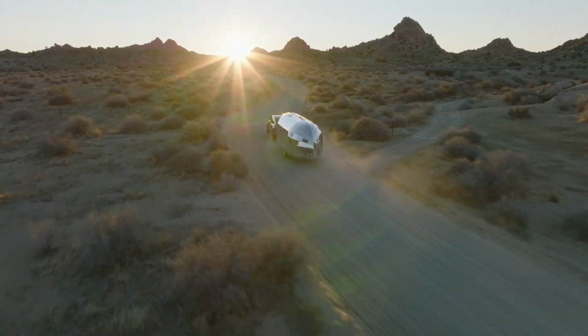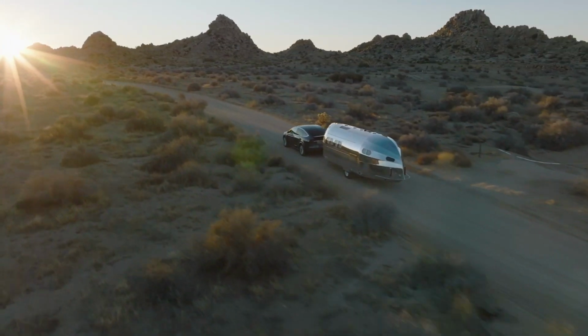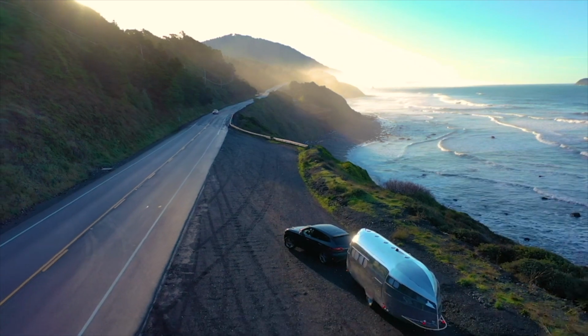This unit is selling for $185,000. It's 27 feet 1 inch long, 3,200 pounds dry, and 4,000 pound GVWR. So again, it can be towed by a huge variety of tow vehicles, many crossovers, SUVs, you name it. If you have any questions about if your tow vehicle can pull a Bowlus, you can always reach out to our sales team and we'd be happy to go over that with you. So let's spin this camera around and get started on our walkthrough.